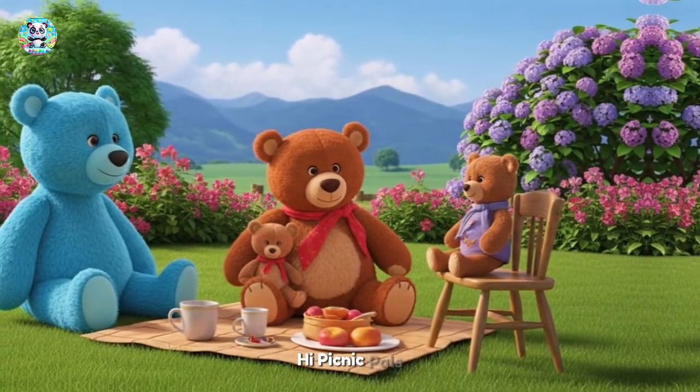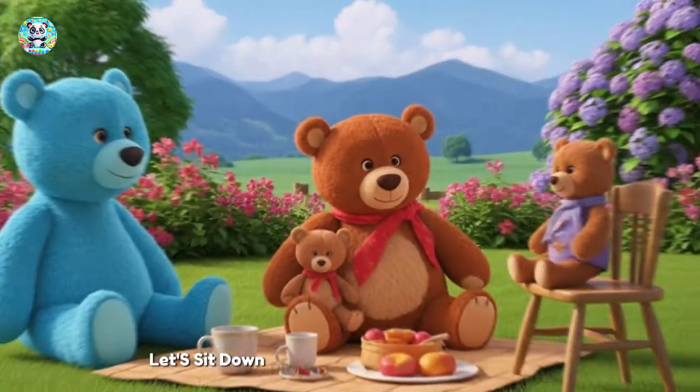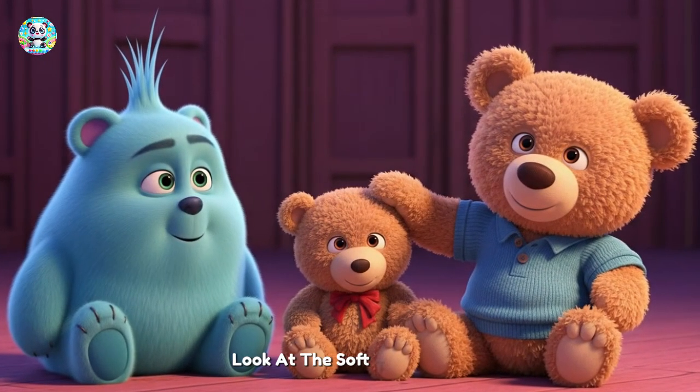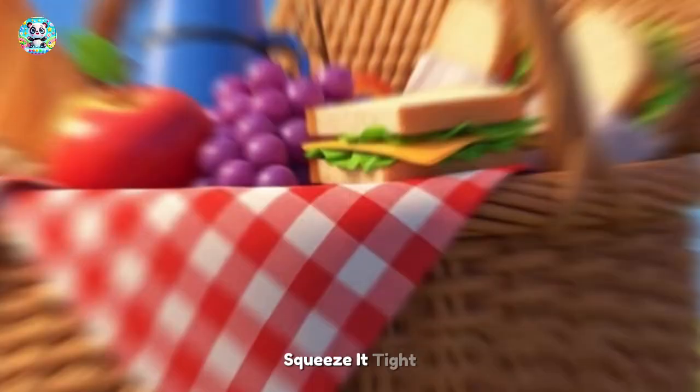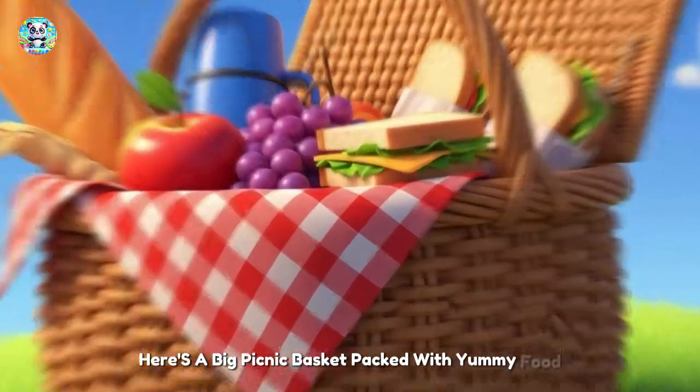Hi, picnic pals. Today we're having a teddy bear picnic. Let's sit down, play, and learn some picnic names. Look at the soft teddy bear. Squeeze it tight. Here's a big picnic basket packed with yummy food.